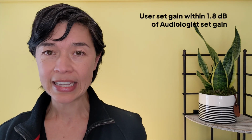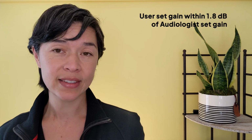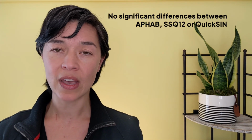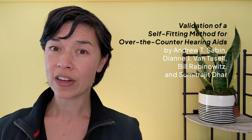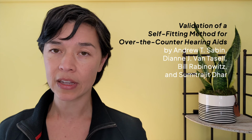And the results of their own validation study were solid. It showed that user set gain was within 1.8 dB of gain that audiologists set, and there were no significant differences between self-perceived value and the QuickSIN. If you are interested in reading that study, it's quite comprehensive. Just Google the title here. It's available to the public.